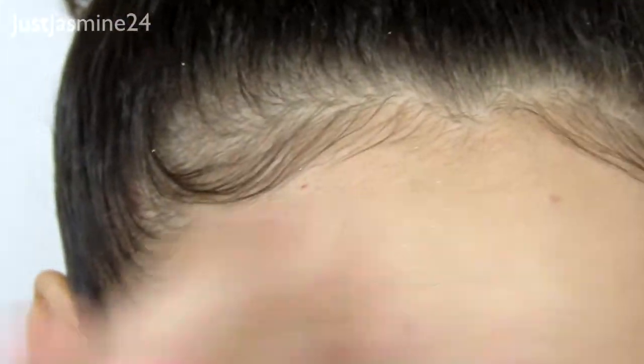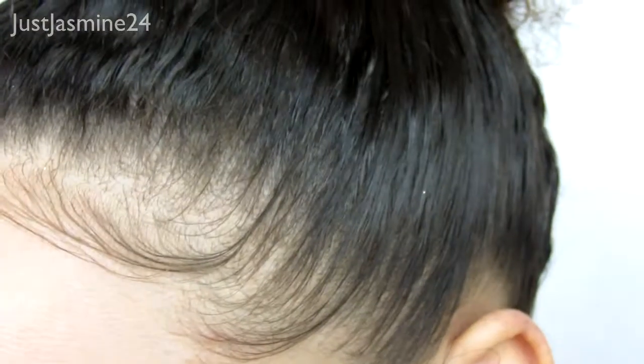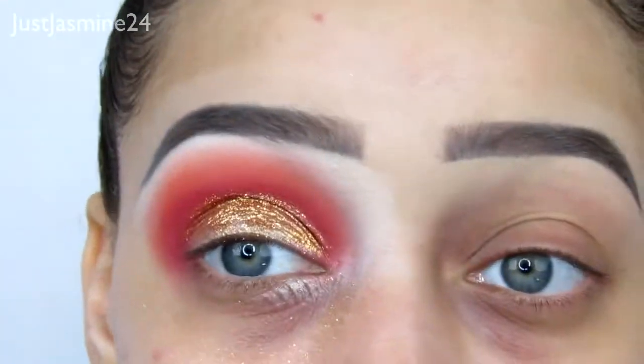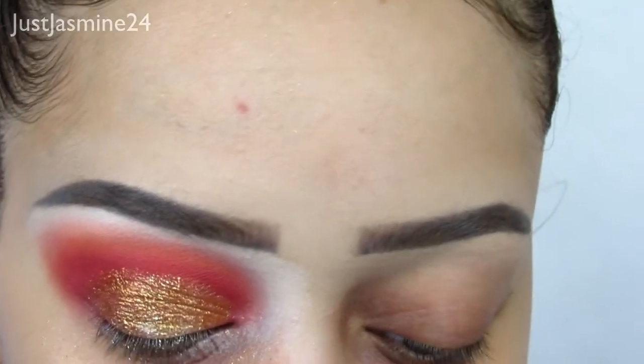Some of that glitter just flew all into my forehead and everything, even in my hair, look at that. Yeah, these tend to just float around. So if I were you, do not do your face makeup first if you're going to use this kind of glitter.